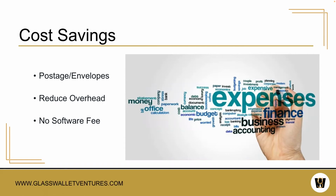So as you can see, again, no paper, it reduced your overhead because of people, and no software fees. That honestly is really the big one. You want to automate everything, get everything in the cloud, get everything paperless.